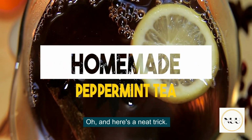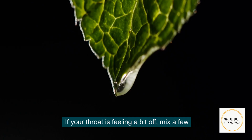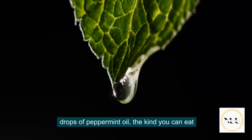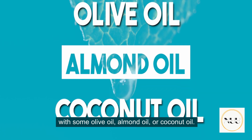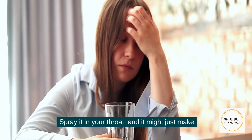peppermint tea. Oh, and here's a neat trick. If your throat is feeling a bit off, mix a few drops of peppermint oil, the kind you can eat, with some olive oil, almond oil, or coconut oil. Spray it in your throat, and it might just make you feel better.